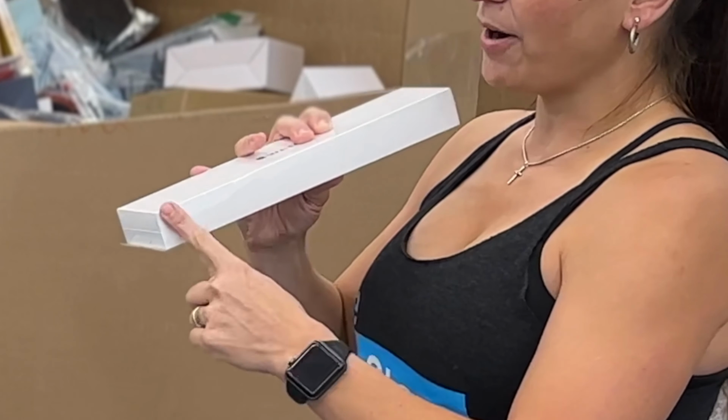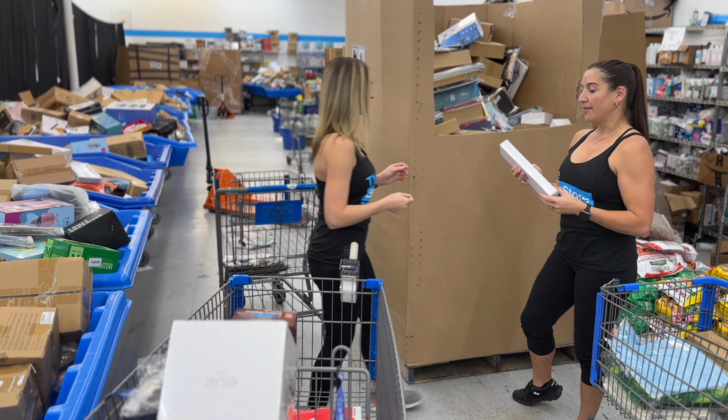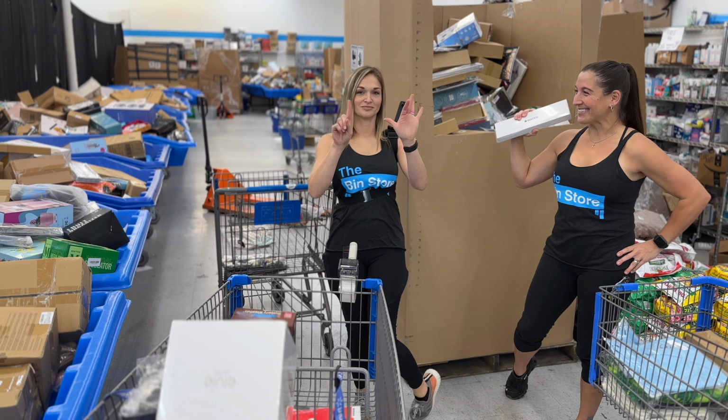I don't know if you can see that, but there is a push-in part here. Sometimes, usually it's the corners that I've seen, but that's how we get them. They liquidate them because the box is dented, and you get them for $6. Oh!